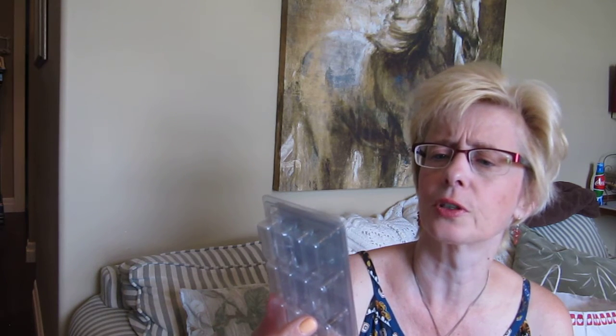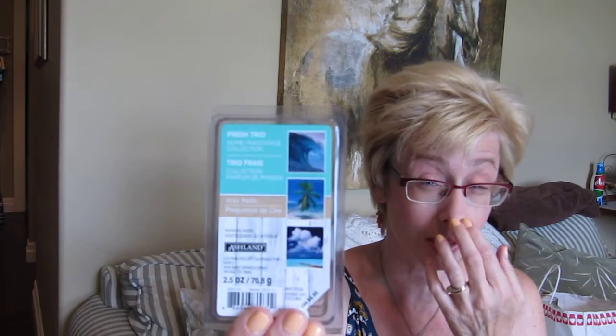And the other Ashland, I think I got this summer because they don't have the names on them anymore. It's the Fresh Trio, and it's got beach scenes on it. These smell similar. I don't think there's too much difference between them. They're that fresh air, watery, aquatic kind of scent, but they were fairly strong actually. I think I mostly burned them in my little retreat here, and they were fairly strong and long lasting.